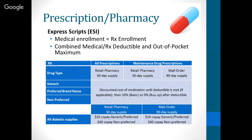Now, there is an exception to the high deductible health plans when it comes to prescription coverage. Rather than needing to meet your deductible first, for diabetic supplies, they are available for a copay. So you can see those copay amounts listed there. These qualify under a special preventive prescription benefit. Again, you don't need to meet the deductible for these diabetic supplies. They would be available to you at the copays that you see listed there.